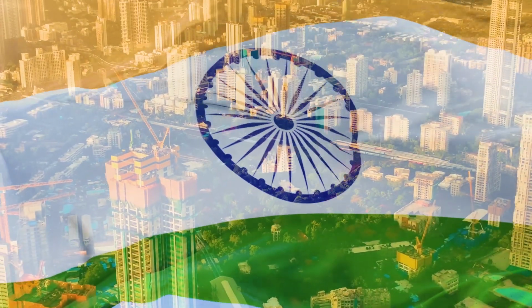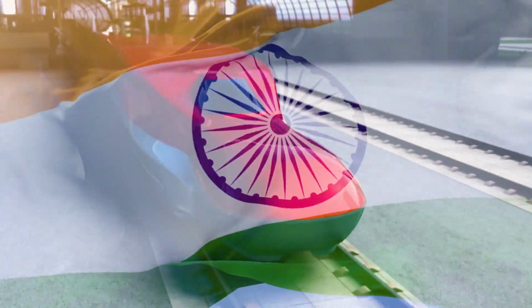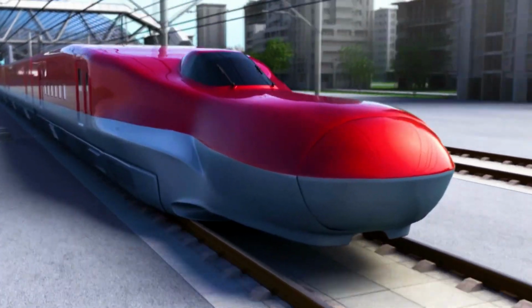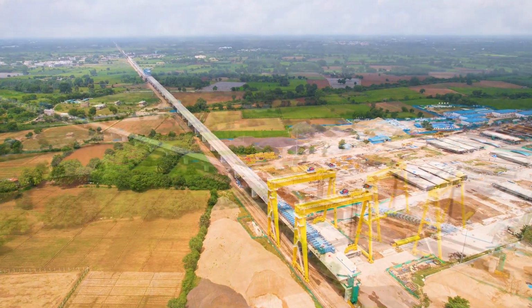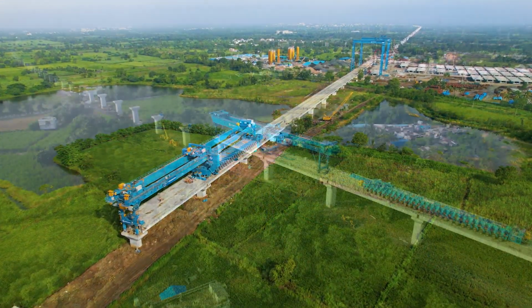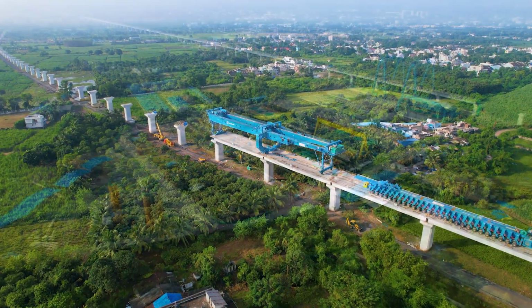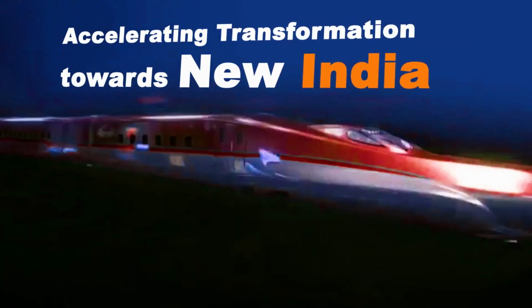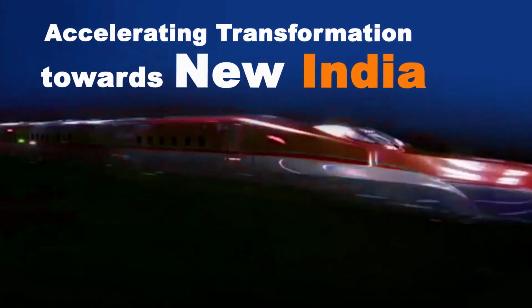As we step into Amrit Kal, India's first bullet train, the Mumbai-Ahmedabad high-speed rail corridor project will not only be a glorious example of our Atmanirbharta, but will also be pivotal in putting India on the track to global prowess. The Mumbai-Ahmedabad high-speed rail corridor, accelerating transformation towards New India.